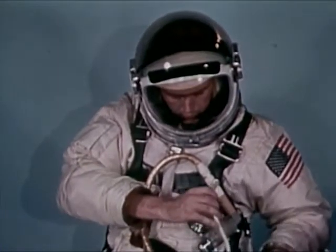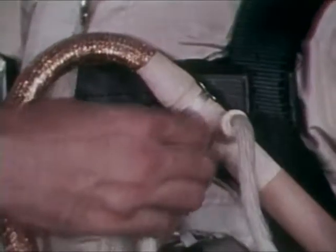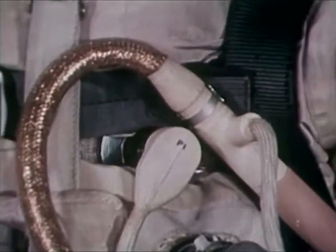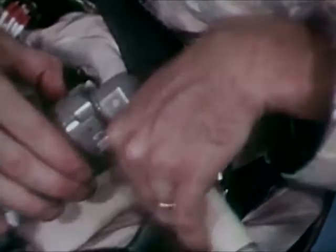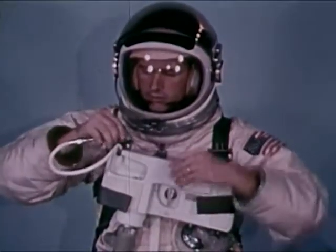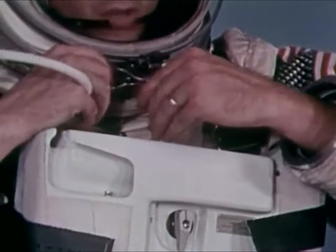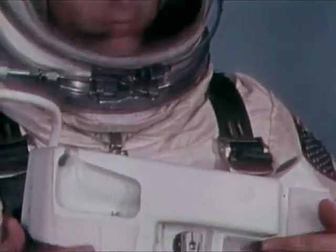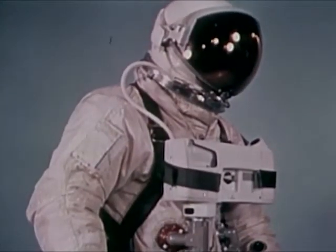The electrical wiring enables the astronaut to maintain direct communication with his command pilot. It also records biomedical readings for ground surgeons. The umbilical line furnishes oxygen to the suit from the spacecraft's primary oxygen system. The life support pack, mounted on the parachute harness, contains an emergency oxygen bottle. If the umbilical line should fail, the astronaut would have enough oxygen to support him for at least 9 minutes, more than enough time for him to return to the spacecraft safely in an emergency.